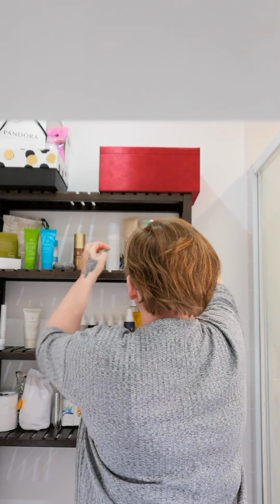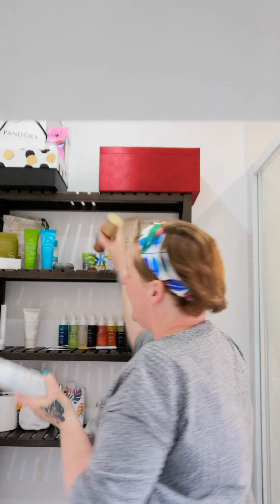Right, and then we have two tan products that I use. I haven't used the Daily Gradual Tan personally on myself, so I haven't reviewed it, but a couple of my customers have bought it and are very happy with the results. I can post them on the page. But at the moment I use the Instant Glow, which is £14 for this little small one or £28 for the big one. Now it is literally just as instant as it says.